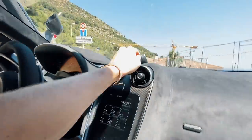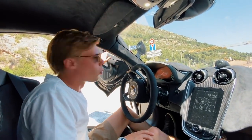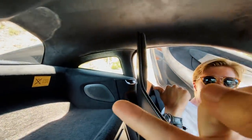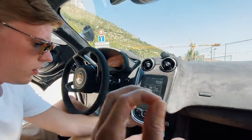So you've got aircon. You've got the upgraded Bowers & Wilkins sound system. That's the best. It is such a good sound system. Best thing ever, just worth it. You've got a speaker here, speaker there, speaker down there, speaker here, and in the back. On the back too, that actually makes a difference. Yeah, it's awesome. Carbon everywhere, obviously, and not an inch of leather.